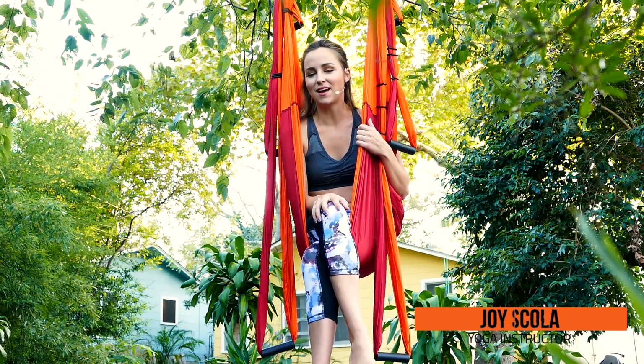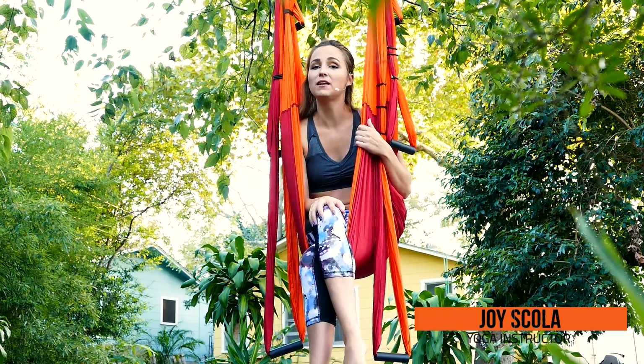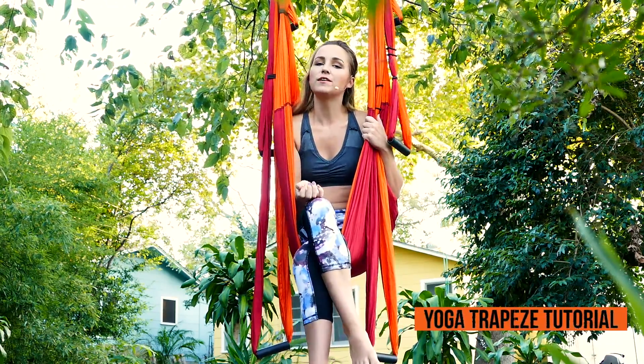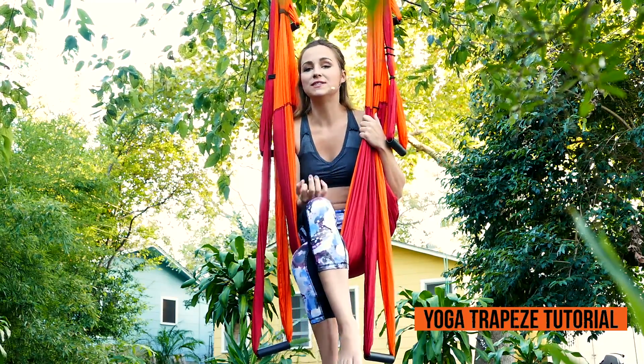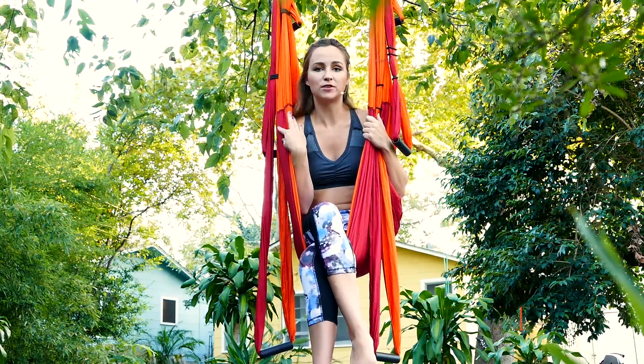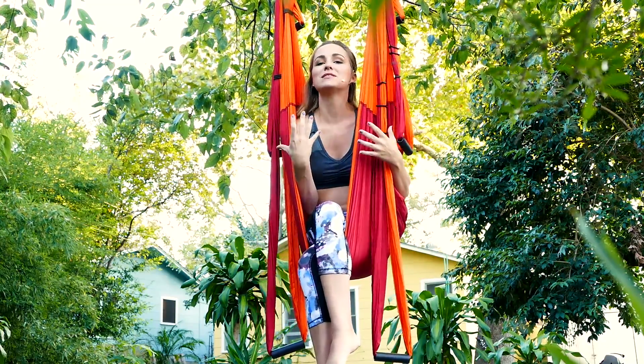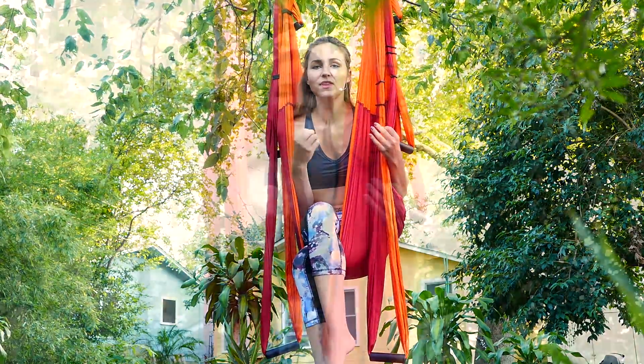So before we begin, I'd like to talk a little bit about the benefits of having a yoga trapeze like this. If you've heard of inversion therapy or inversion tables, this really offers the same sort of benefits to your spine, but in a much more dynamic way. When you get upside down, it allows the space between your vertebrae to actually refill with fluid.